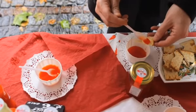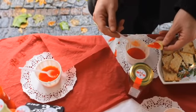It looks... So is this hot? Is this hot? Pretty hot. Is it? Yeah, let's give it a go. Mmm, it's really sweet. I'm not even feeling the heat. Wow. Ooh, it's really, really good.